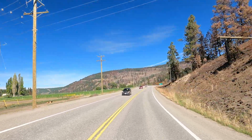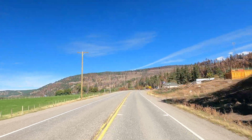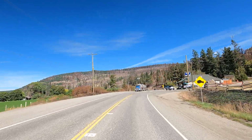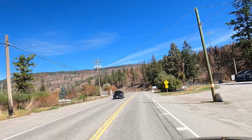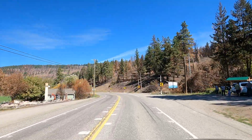And on the left here, you can't really see it, but there's some round hay bales out there, and it's like every second one is burned, so it's just a little pile of ashes. Little store survived there on the right, which is good for the community. But other than that, I think I'll end this one here.